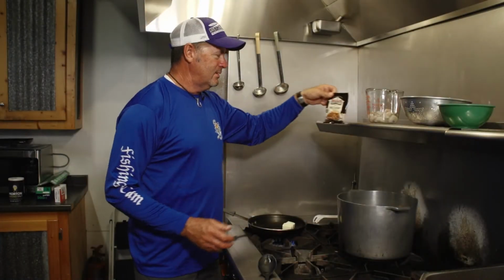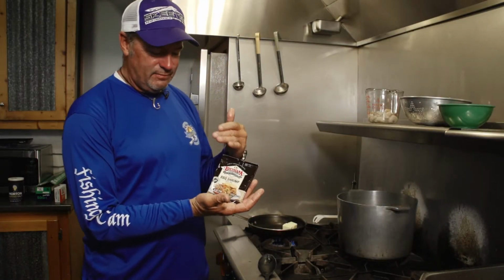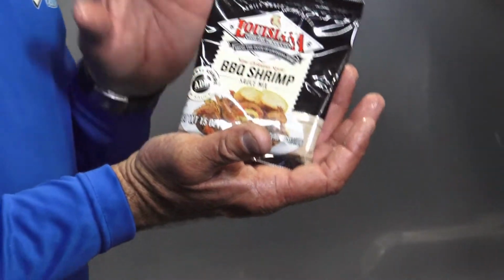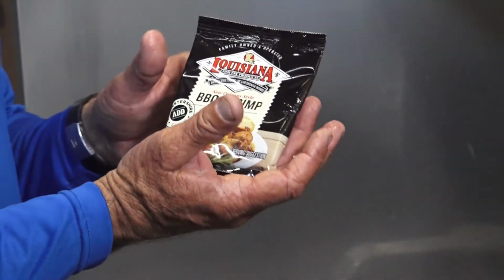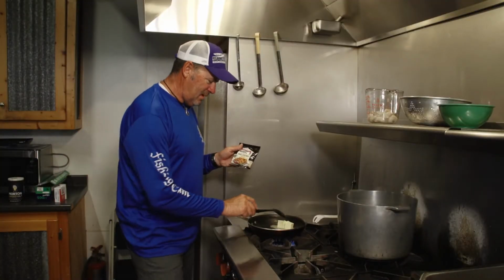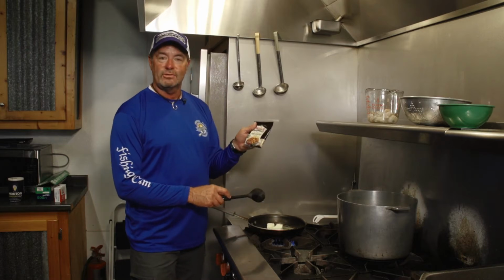So what we're going to do is my version of barbecue shrimp. Louisiana Fish Fry has this awesome product. The way they have it on a recipe is no doubt the way to do it, with the whole shrimp heads on. But for us right now, needing the speed that we sometimes have to have when feeding a lot of people, we're doing a little short version.